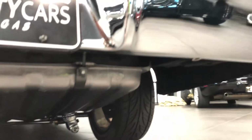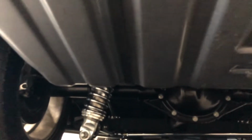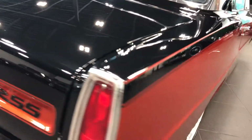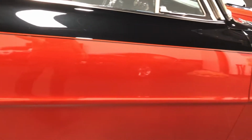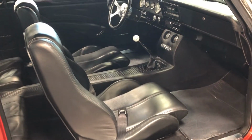And while we're down here, let's take a look underneath. Quick. Looks like we got a new gas tank down here. Beautiful things. You should be saying wow right now. Okay, got a good look at the paint over here on the passenger side. No mountains or molehills down here. And while we're here, let's take a look inside. How about this for an interior in a 1966 Nova?